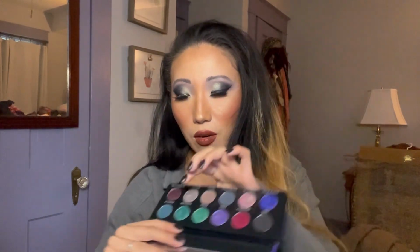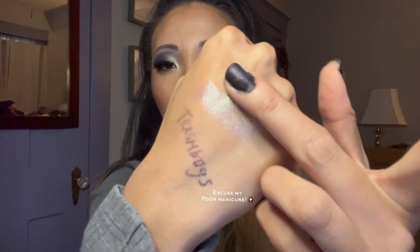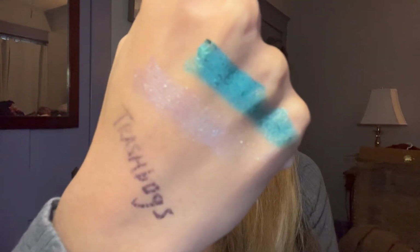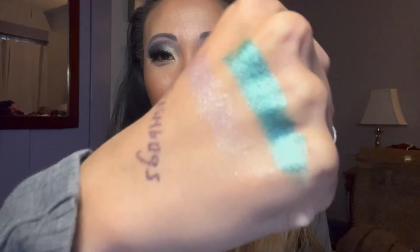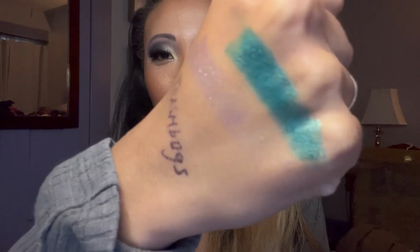But then let me grab one of my Temptalia palettes. Whew. And I'll show you what I'm talking about with that. Let's go with Galactic Muse. This green right here. Oh, it just feels so buttery. Okay, you can see the opaque difference, right? You can see that? Okay, now I have to wipe that on my pants.